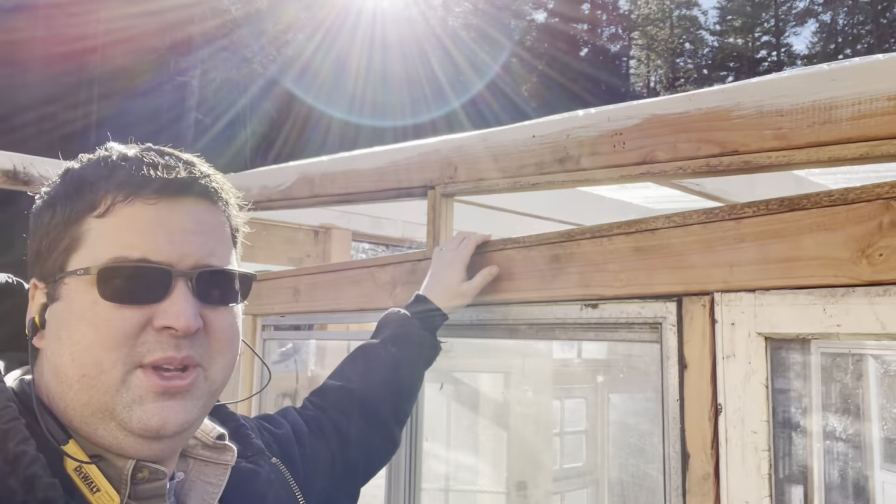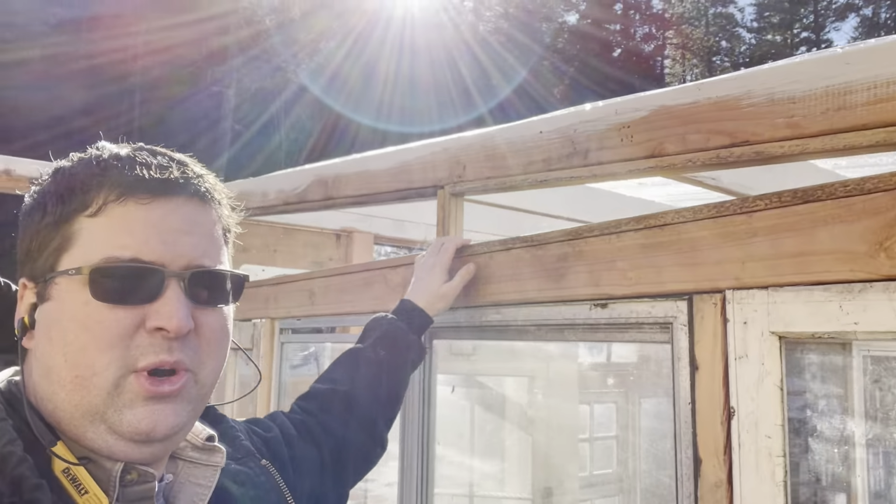I'm working on finishing up these weird angles. I've just got some plexiglass and been cutting that. I got some 1x material, and I just cut a groove in that with the table saw so the plexiglass can slide down in. So I finished up this one. I gotta go work on the other side.